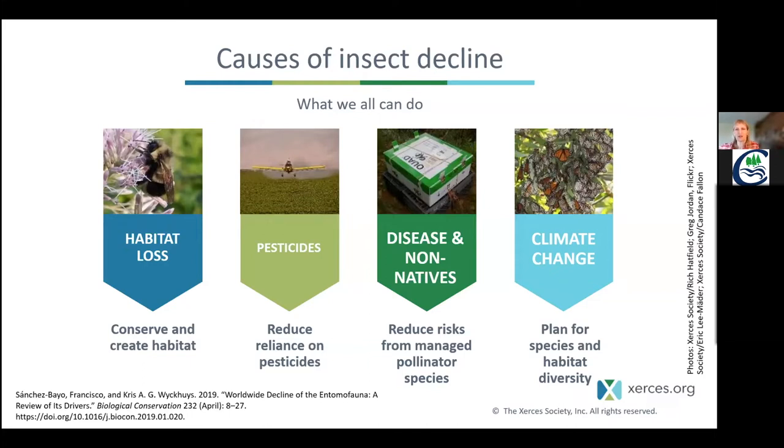So we can conserve and create habitat. We can reduce our reliance on pesticides. We can also reduce the risks from managed pollinator species and invasive plants. And then we can plan and support habitat that has a high diversity of species, both plants, animals, and other organisms, so that they're more resilient to extreme weather events, changing timing of seasonal events, and even more extreme periods of rain, drought, temperature, and fire.